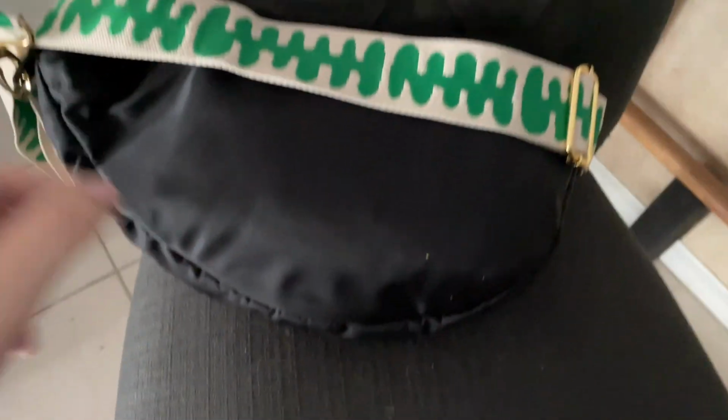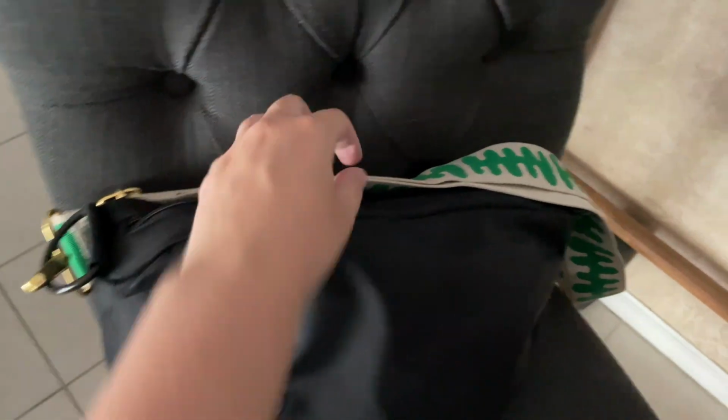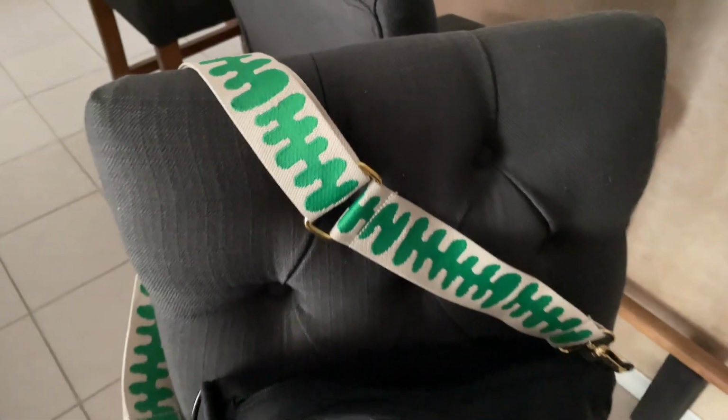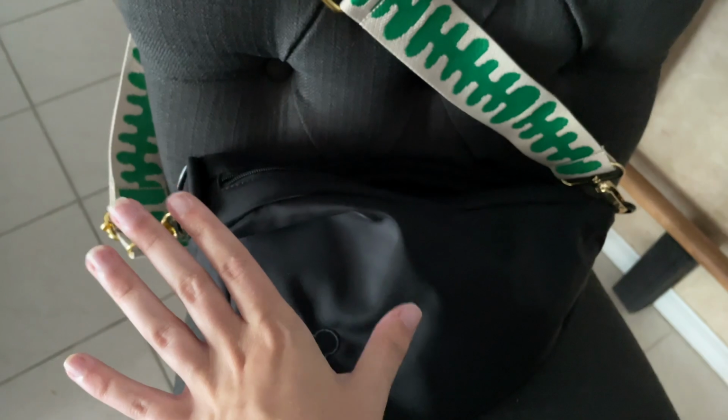So, like I mentioned, this bag is by the brand Citymouse. Here's their little logo on each of the bags. It comes with a black strap, and all of these straps are sold separately. They have a bunch of different colors and designs, but like I mentioned in almost every single video, green is my favorite color, so of course I went with the green strap to give it a pop of color.